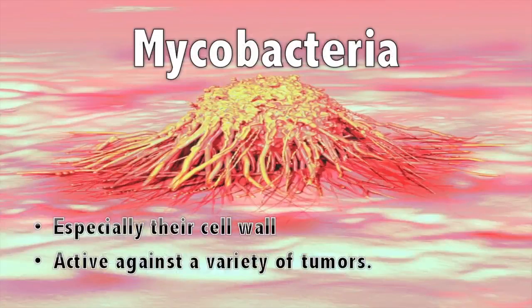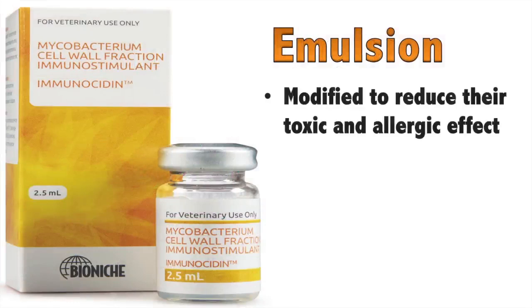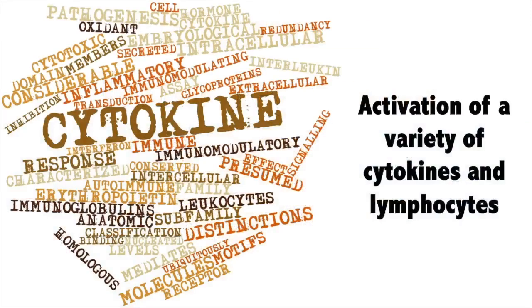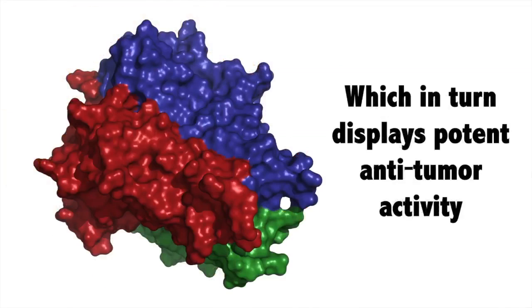Immunocidin works because mycobacteria, and especially their cell wall, have been known for many years to be active against a variety of tumors. The finished product is an emulsion of mycobacterial cell wall fractions which have been modified to reduce their toxic and allergic effect but retain their immunomodulatory and anti-tumor activity. The product is effective in tumor regression because it stimulates the activation of a variety of cytokines and lymphocytes, which in turn displays potent anti-tumor activity.